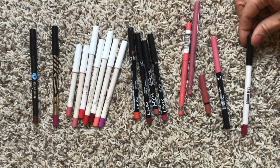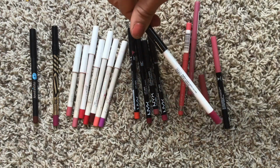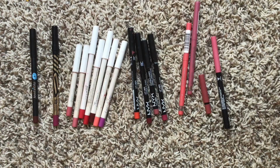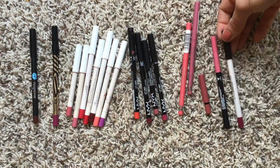And then we have 1 more from I Am Unique, another random brand. Is that what it's called? No, it's the Real Her brand. Yeah, random. I got it from BoxyCharm.